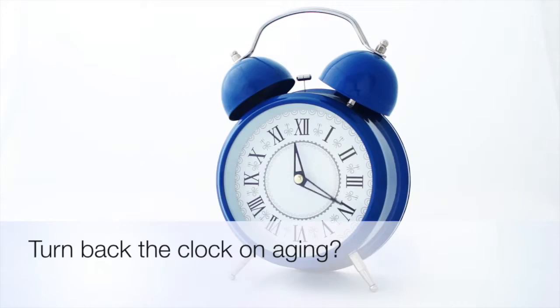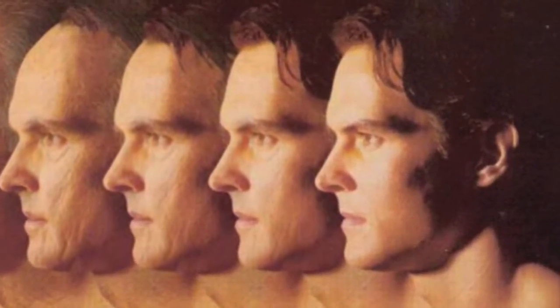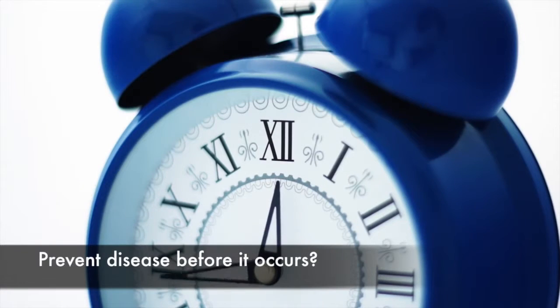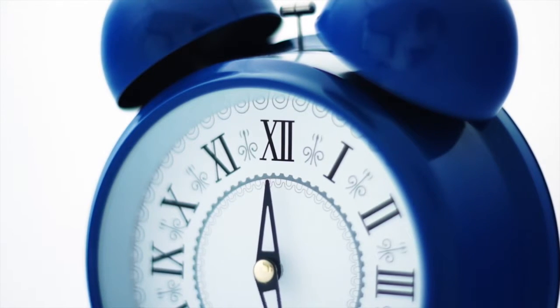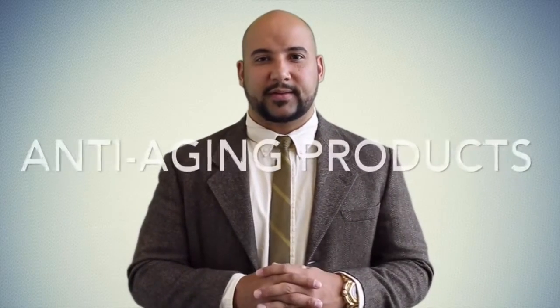What if it was possible to turn back the clock on the aging process? What if it was possible to prevent diseases before they happen? What if it was possible to reverse the effects of the diseases that so heavily affect us in this day and age? Each year, people will spend billions of dollars on anti-aging products.